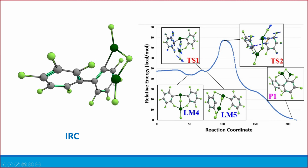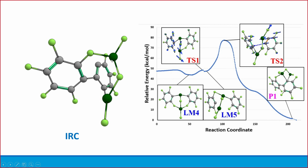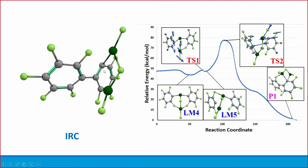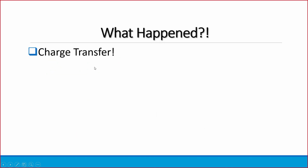The expected product. So nice animation too. We also did this with the THFs present. We actually put in THFs, and this same thing will happen. So this will happen even when we have solvent molecules in the simulation. So what happened? Well, something incredible happened.